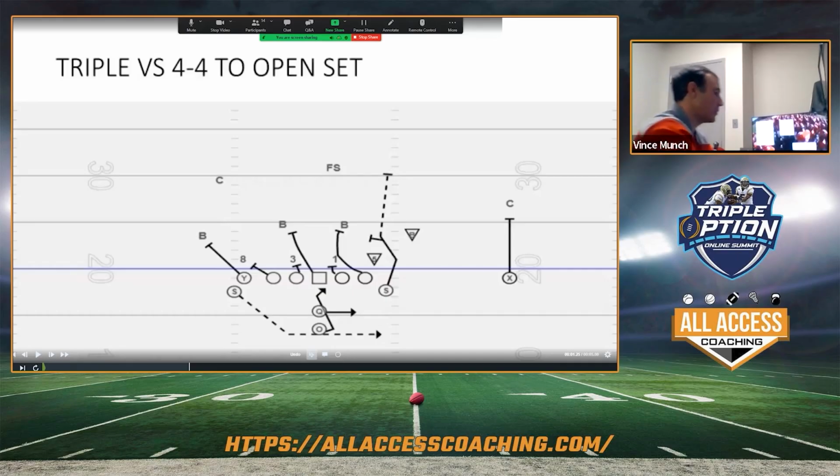So here I have our triple diagrammed against mostly even fronts throughout the day, but the film will be different fronts. So first man, we've got triple to the right, first man 4-eye or wider is number 1. So it'd be this 5 technique. First man outside over top is number 2. Our widest perimeter blocker, he's got man on. Our second perimeter blocker, he's got the first man outside to over top.